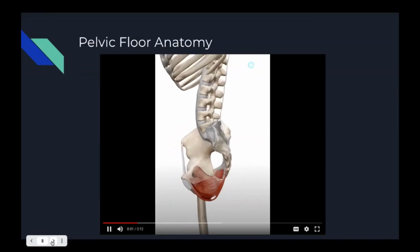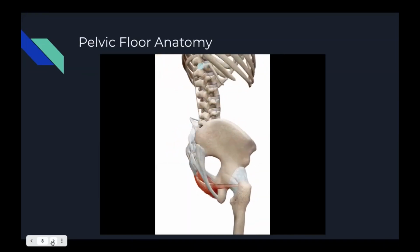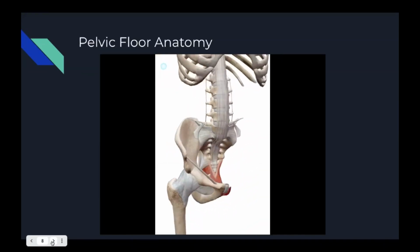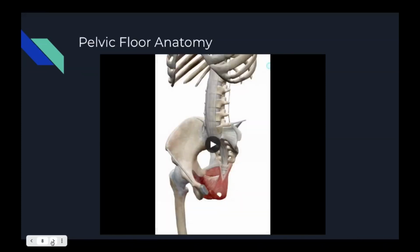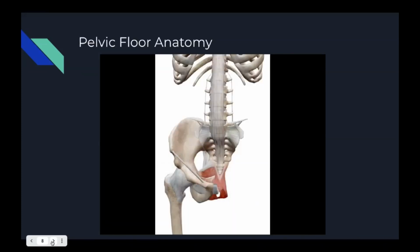It's that sling underneath your pelvis. It's a whole bunch of muscles and they work individually for certain things, but most often we're referring to them collectively as that pelvic floor. It's that sling down there.